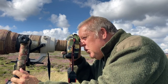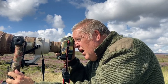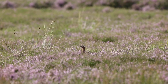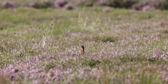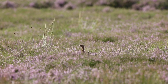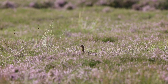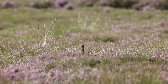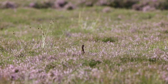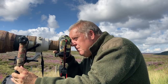I'm at 320 ISO. I'm at f6.3. A minus one third of a stop. That's giving me a thousandth of a second. And it's horrible with that lighting. But you see, there's the purple heather. If I want one thousandth, what I'm going to do is I'm going to drop down to ISO 200. That's giving me 640th of a second.